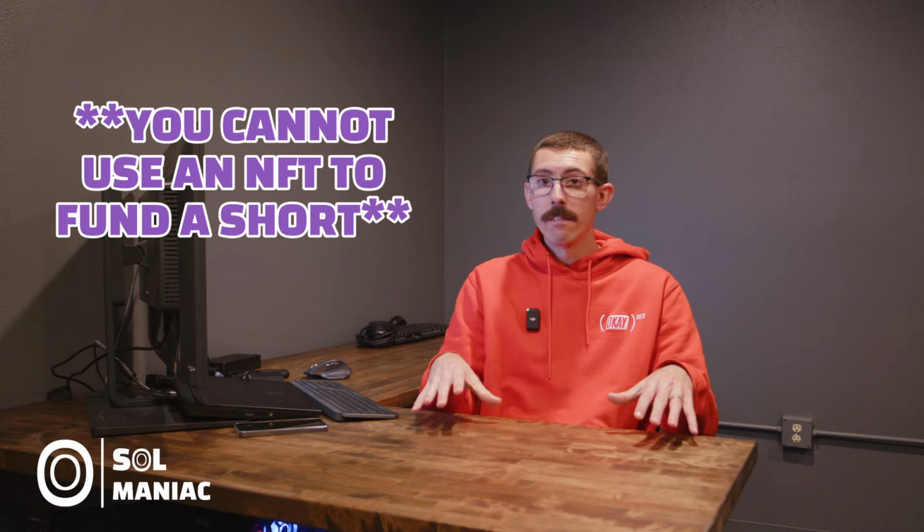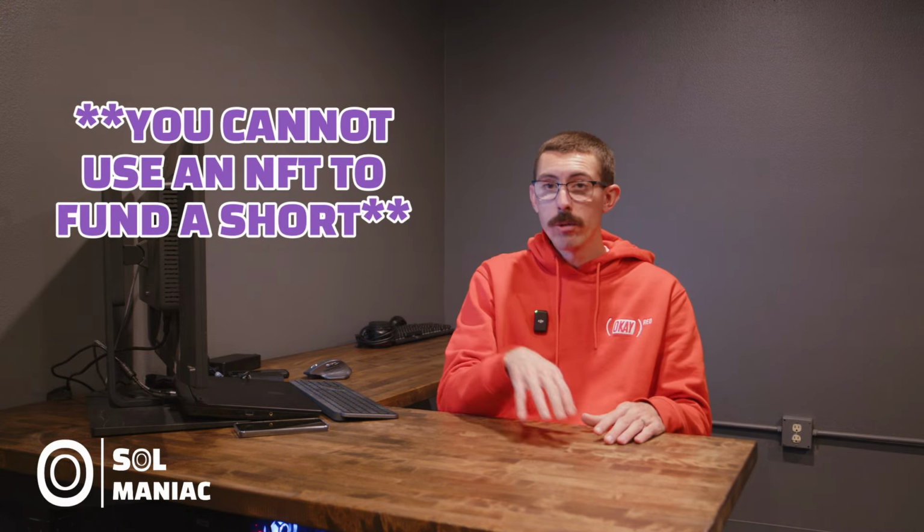Now let's talk about funding a short. And this is using your Solana instead of an NFT. Now to fund a short, you can not use an NFT in this position, you can only use Solana. Makers in this situation provide Solana as leverage instead of their NFT for a purchaser or taker to short that asset. Same thing as funding a long. If that lock is purchased, the funder will actually immediately receive their yield. They don't have to wait to receive their yield.